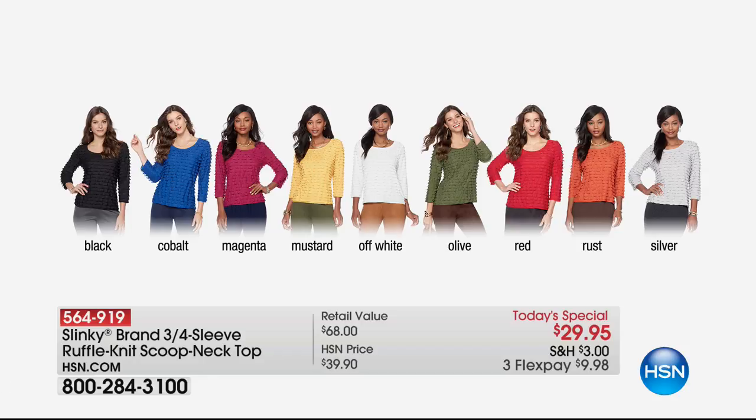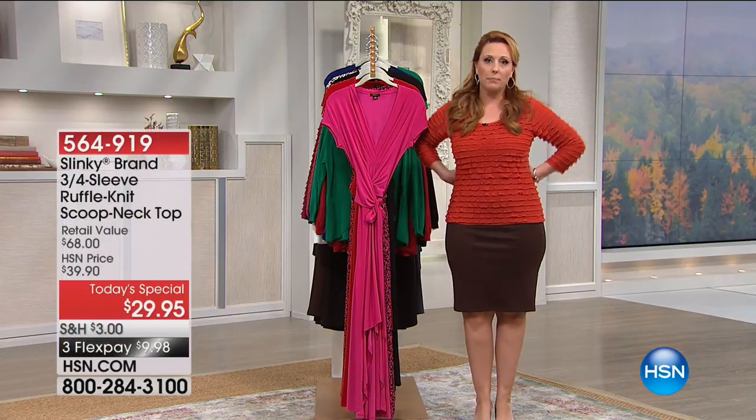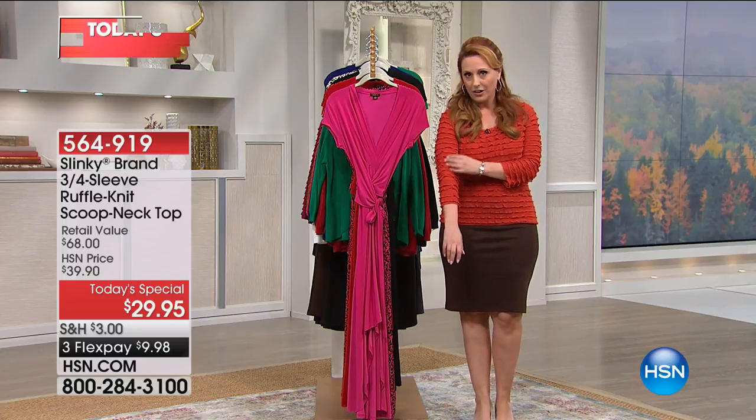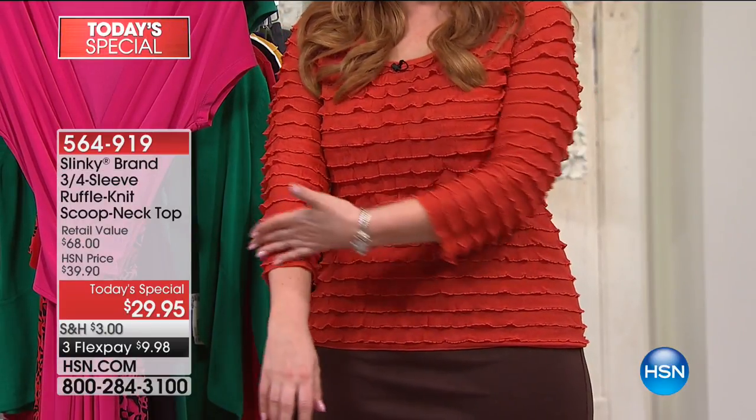Can I do a little showy show? I'm gonna take the belt out for a second. I took this off because I wanna show you a couple of the features. Black, cobalt, I'm wearing it in the rust. I'm wearing a belt that I popped off for a second because I wanna show you how delicate these ruffles are. They are so soft, and you've got that bracelet length, 3/4.